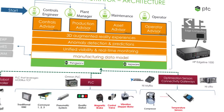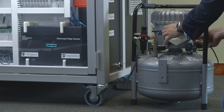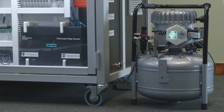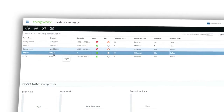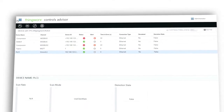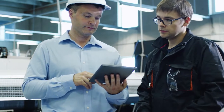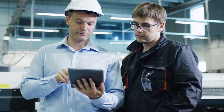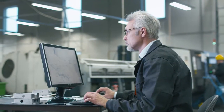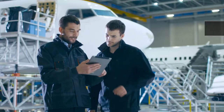Bringing visibility by connecting this new sensor data to ThingWorx can be done either through Kepware or by connecting directly into ThingWorx. Controls Advisor gives you real-time visibility into your OPC server and notifies you instantly about device connectivity errors. Controls Advisor is fast to deploy, and you can download and install this app and visualize your shop floor data in as little as 1 hour, using it to set alarms that can trigger email and text message notifications.